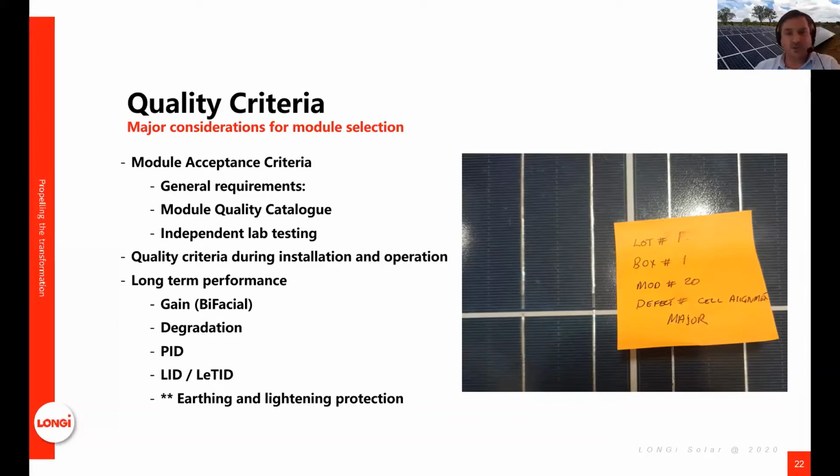developing a module quality catalog. So not only are your either technical advisor or your own staff able to come and inspect in the factory to qualify that production, but it's also a quality catalog for the operators on the field when they receive the goods, to be able to go through that catalog, do their visual inspections, and make sure that your modules are meeting the criteria. Something else is super critical.